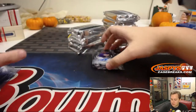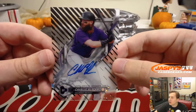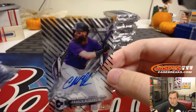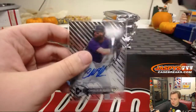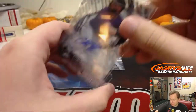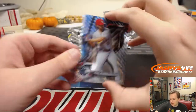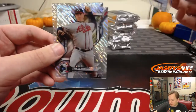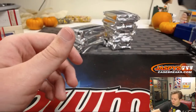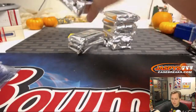And nice one here, Charlie Blackmon, autograph numbered to 50, 42 out of 50, Colorado, on the board. That's Johnny V. Johnny V with the Charlie Blackmon, nice. All right, then we have a Paul DeJong, numbered to 150, and some base right there. All right, next pack.